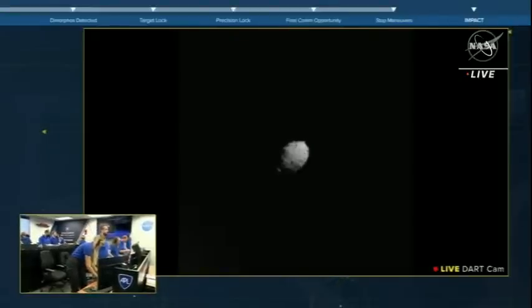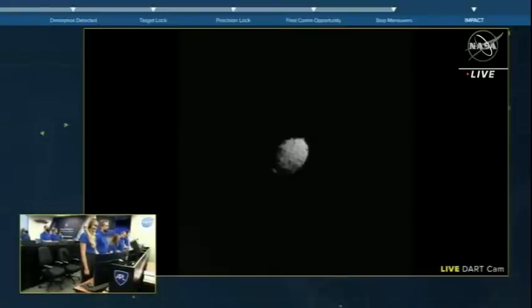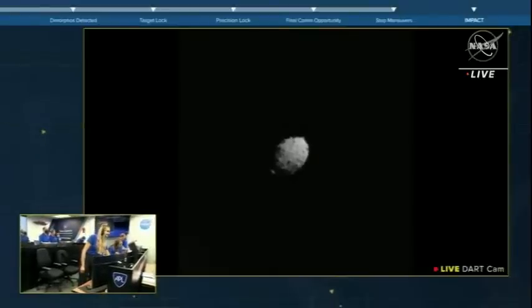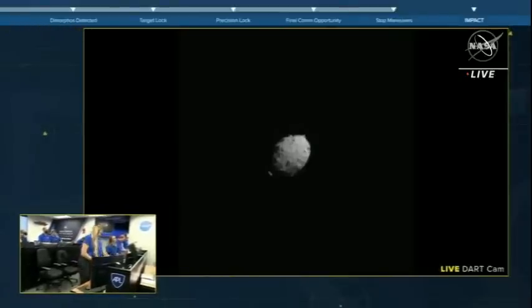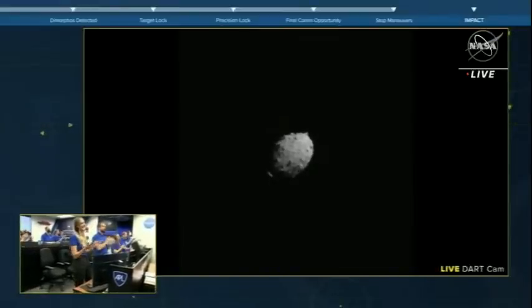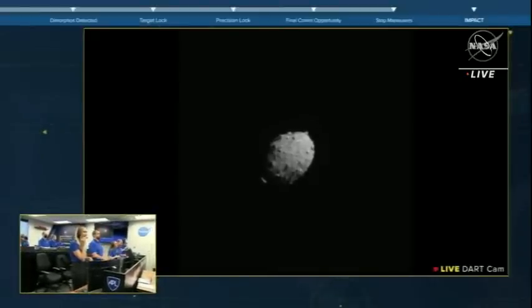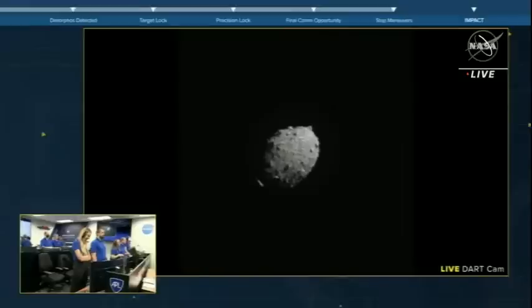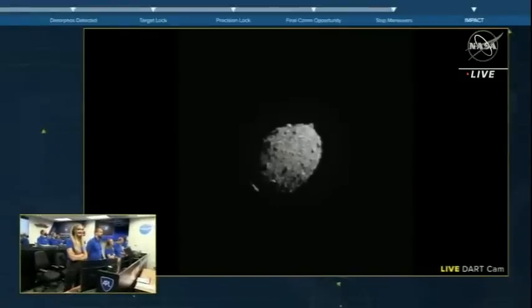This is remarkable stuff. Oh my goodness, look at that. Looks like control system settling down, angle good. I think we're going to get the investigation team some good pictures. Wow. Starting to see those individual boulders there. You can see shadows of the various rocks on the surface. It's amazing, guys. Unbelievable. Looks to me like we're headed straight in.